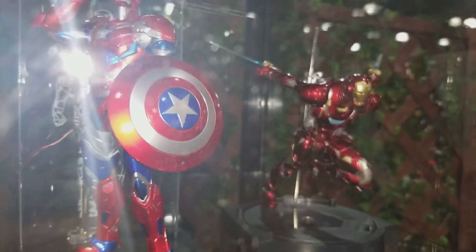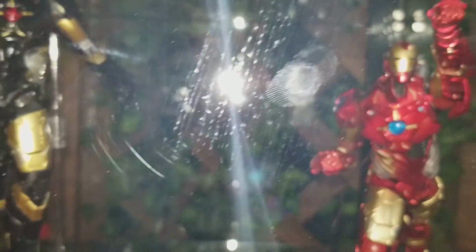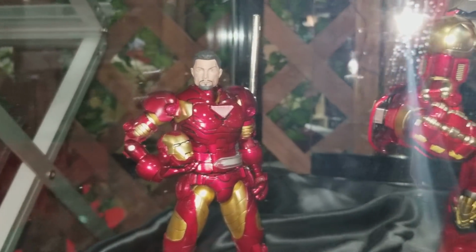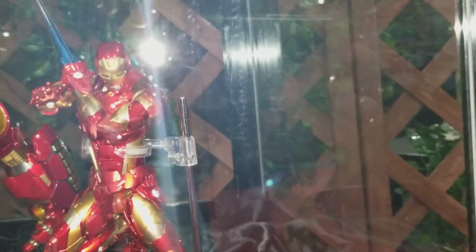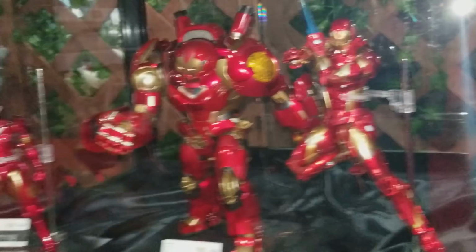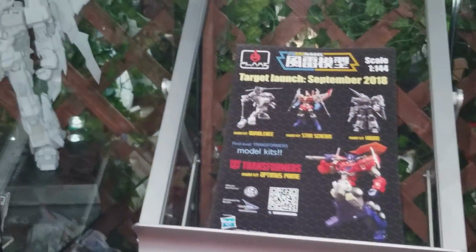Check out these incredible Iron Man figures, too. Wow. These Iron Man figures are great. And that's by Sentinel.